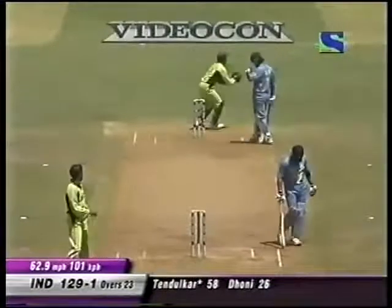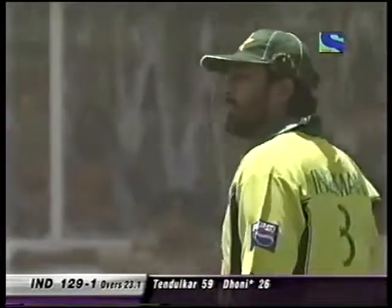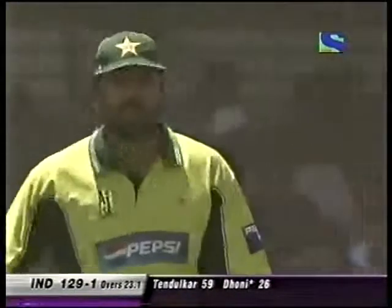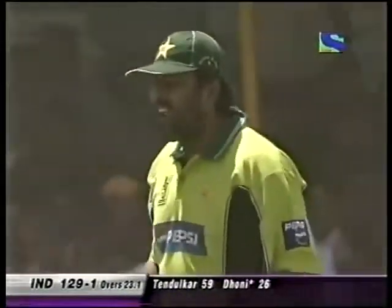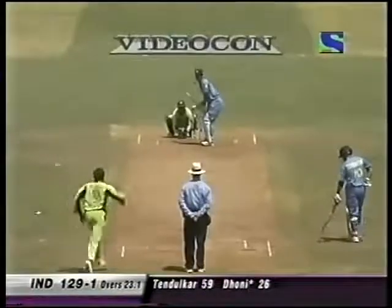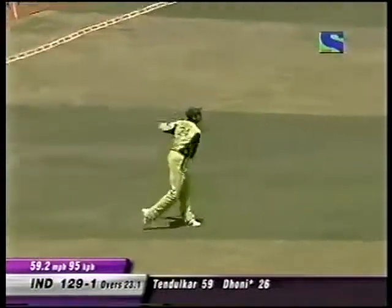Yes, the batsman should be given the credit, but also the Pakistanis, they didn't bowl very well. Seemed like they lacked a certain kind of a plan on this kind of a pitch. Some fire was missing from the opening bowlers of the Pakistani team. Good shot, but straight to the fieldsman. Only a single.